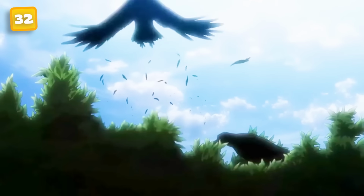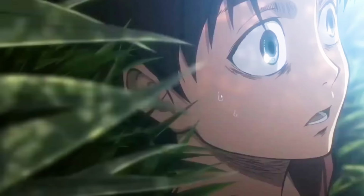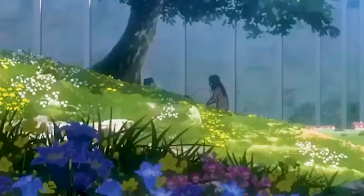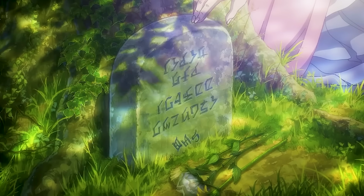Page 13 is the only page in the entire AOT manga that is numbered, featuring the scene where Eren wakes up from his dream under the infamous tree. This is directly foreshadowing his death and return to the tree 13 years later.